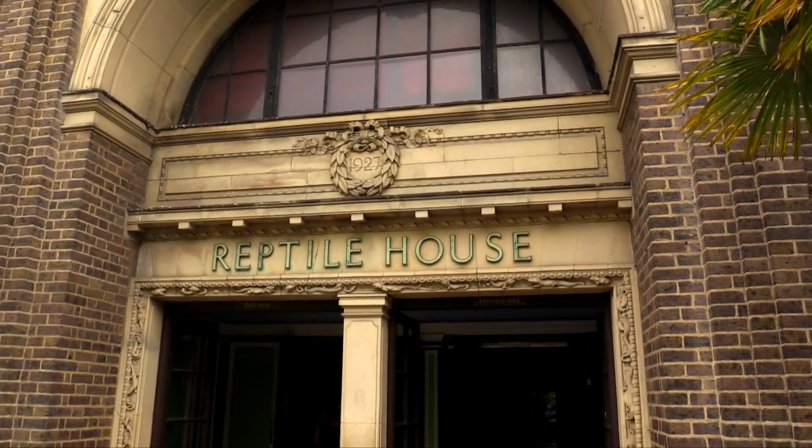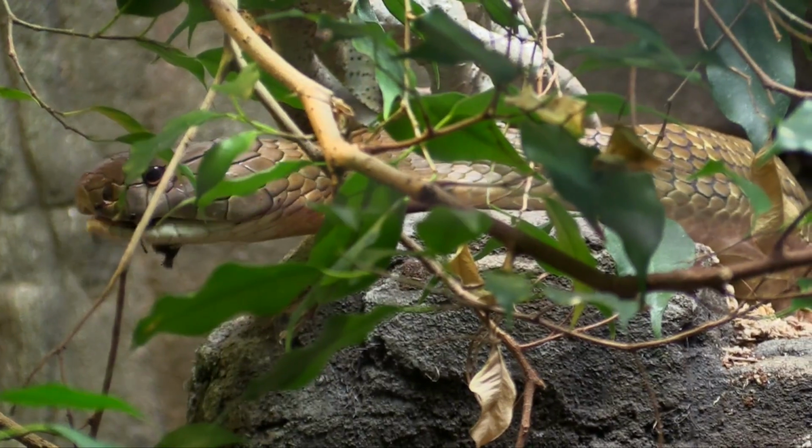Oh! Now, this is the reptile house where Harry Potter talks to the snake in the film The Philosopher's Stone.